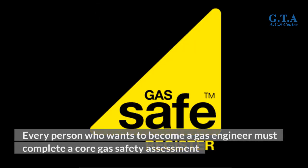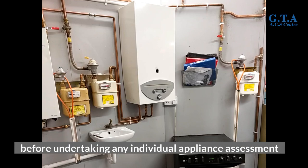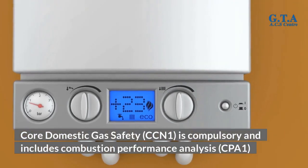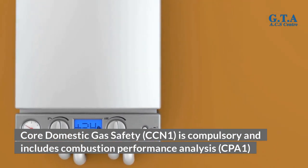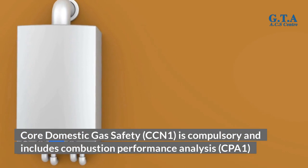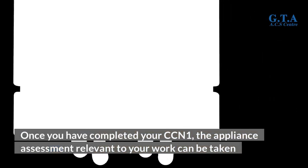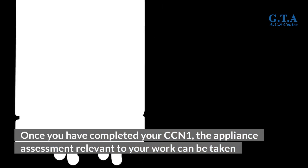Every person who wants to become a gas engineer must complete a core gas safety assessment. Before undertaking any individual appliance assessment, core domestic gas safety, CCN1, is compulsory and includes combustion performance analysis, CPA1. Once you have completed your CCN1, the appliance assessment relevant to your work can be taken.